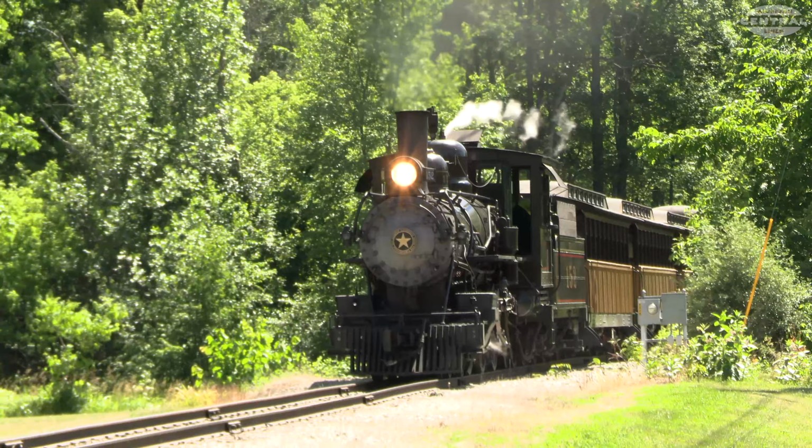Our next location would be a shot of them crossing a small bridge over a portion of the C.S. Mott Lake.